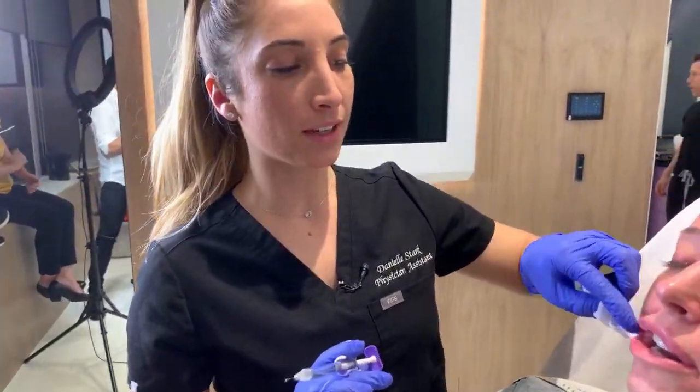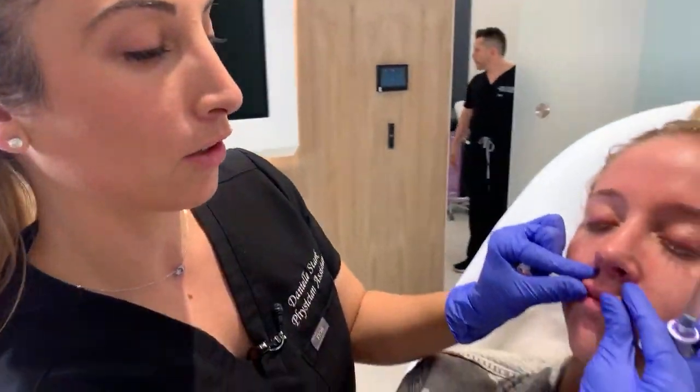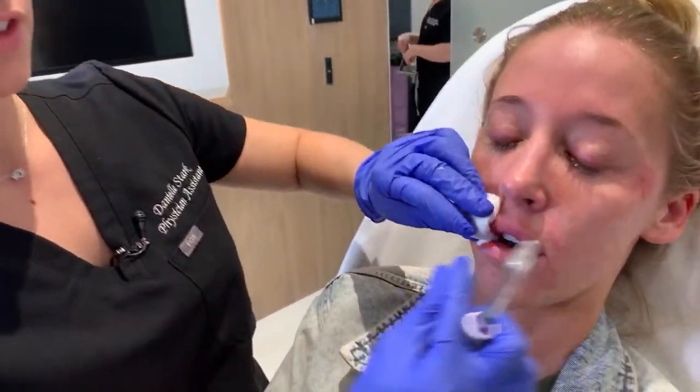Lips are funny because the nerves are all connected. Nerves, nose, eyes, mouth, nerves, nose, eyes, mouth. Yeah, so they are all connected. So even if you're injecting the lips, your eyes are going to water. Sometimes you're going to have to sneeze. It's just a trigger effect.